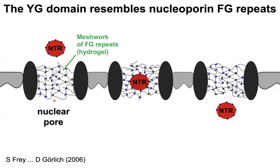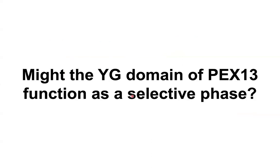And this meshwork resembles a hydrogel and appears to be held together by cohesive interactions between the phenylalanine residues in the proteins themselves. And the meshwork normally functions to prevent most proteins and other large molecules from moving across nuclear pores. However, nuclear transport receptors, or NTRs, can selectively partition into this hydrogel phase, and this allows the NTRs to shuttle a variety of bound cargo, especially folded proteins and protein complexes, across nuclear pores. And so the analogy to the FG nucleoporins raised to us the very provocative idea that perhaps the YG domain of PEX13 might play a similar role on peroxisomes.